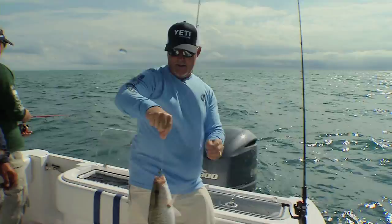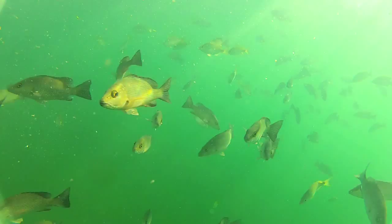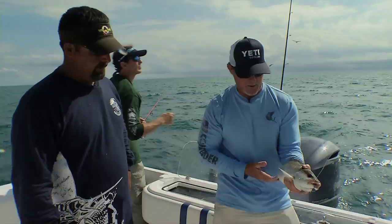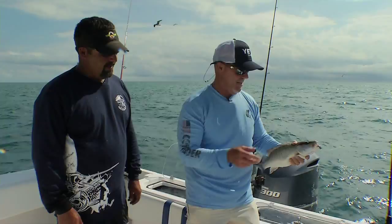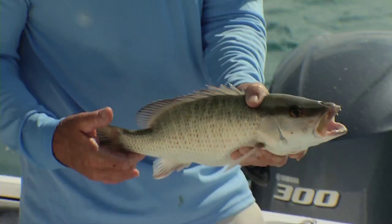Now, Pablo, let's talk a little bit about the mangrove snapper. In Florida, they have different names for different parts of the state, it seems like. Absolutely. They call them gray snappers some places, mangrove snappers for sure in the Keys, because we catch them around the island so much. And up in the Panhandle, they call them black snappers. All the same snapper, and they're a great quality fish to eat. You're able to fish them out here on the reef.